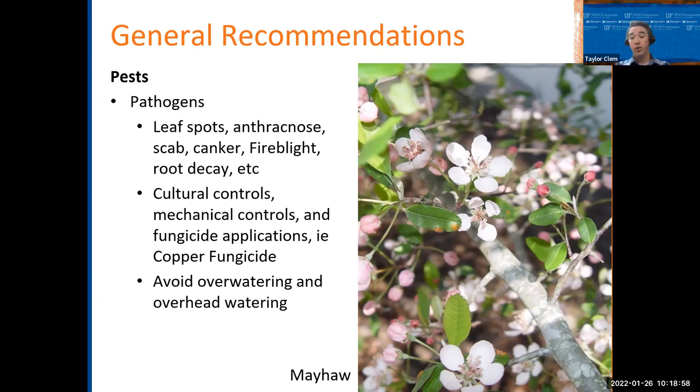Apply water just to the roots. Minimize using any overhead sprinklers, because that can lead to fungal pathogens on the leaves. There are mechanical controls where you can easily prune out bad sections, like fire blight. If that starts on one part of your limb or one branch of a tree, you can remove a big portion of that branch to get it out of the tree. Then, similar to neem oil, there's a copper fungicide spray, and that can really help manage a lot of the other fungal pathogens that can end up on your trees or your other ornamental plants.